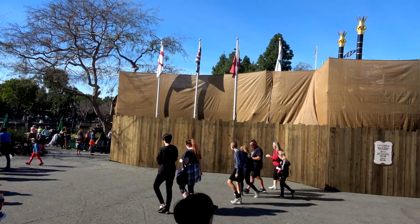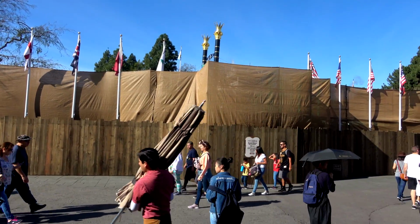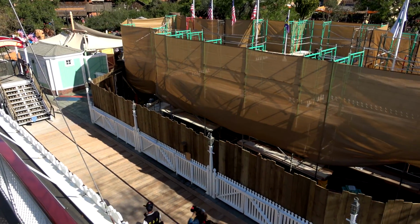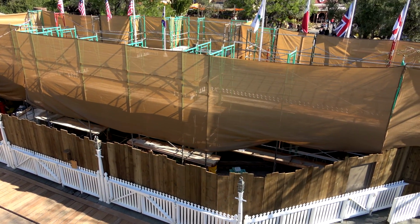Go over to Frontierland. The Mark Twain Columbia docks are under refurb. This one I don't know what they're doing, other than probably just beautification. Here's a look from up top. I don't know exactly what they're doing, but this is part of that.